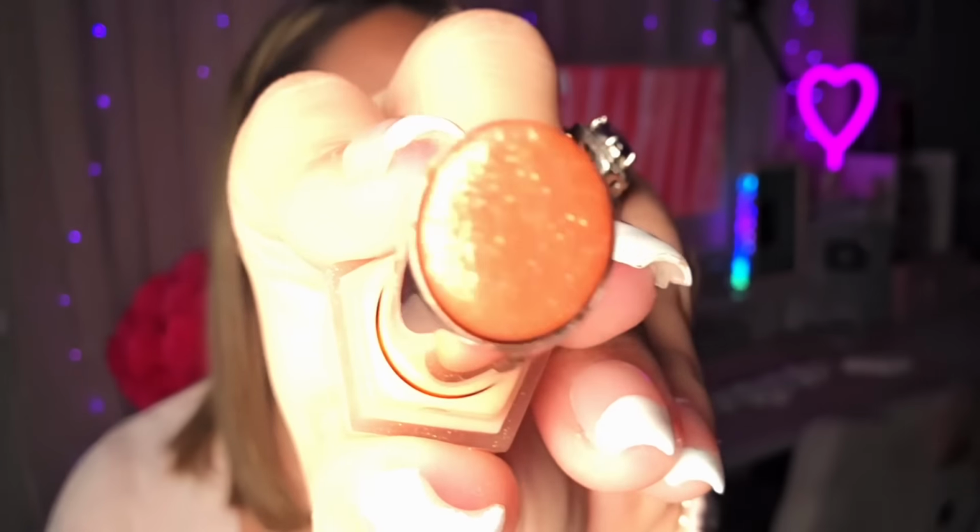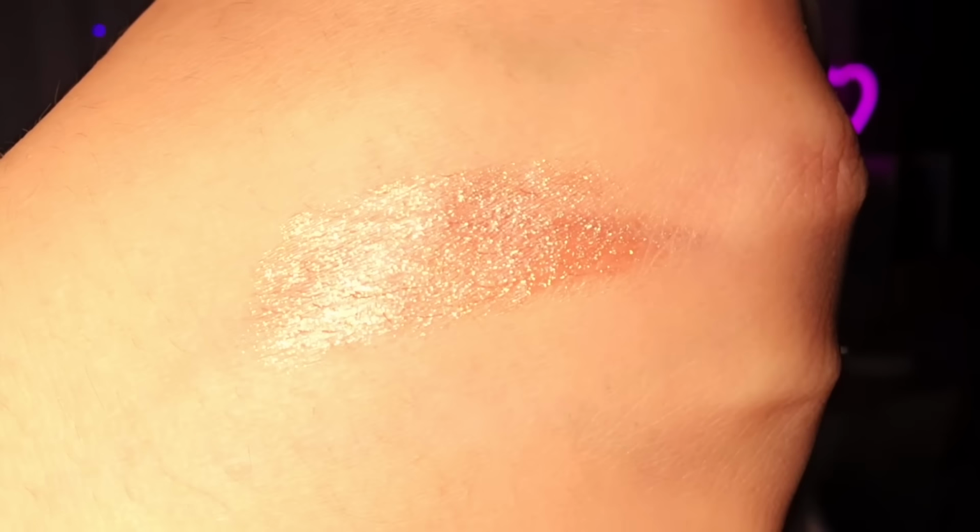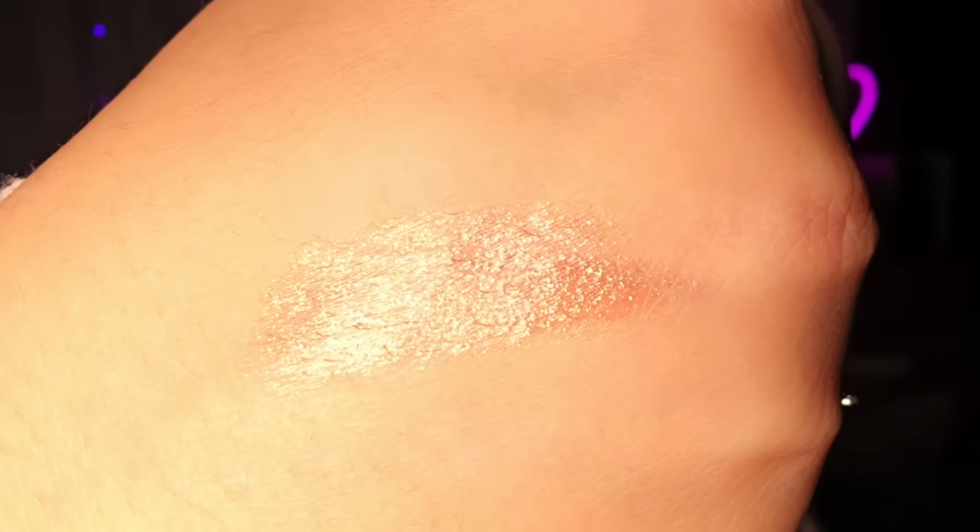How about the first lip product that I show you guys? This is the Fenty Beauty Gloss Bomb Stick. One of my favorite things, hands down. I love this. Look at that shimmer even on the camera. Here's a little hand swatch for you. Look at how she glows. Probably the best thing I've ever gotten in a Sephora store.